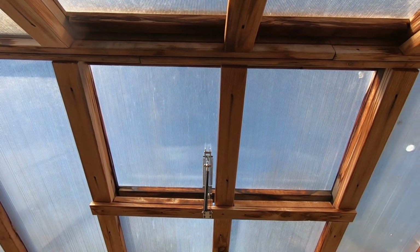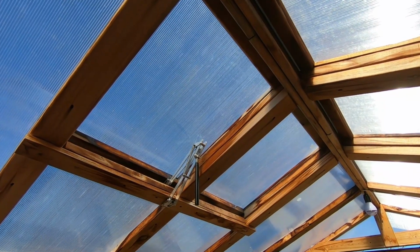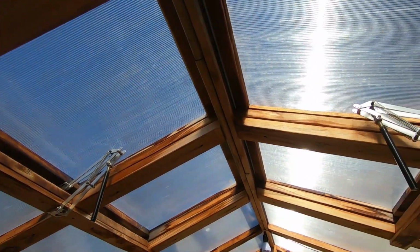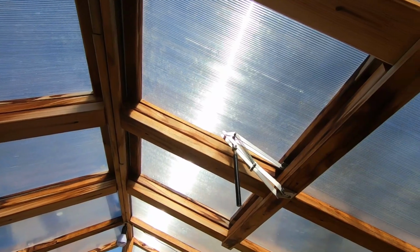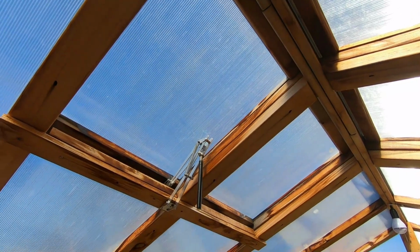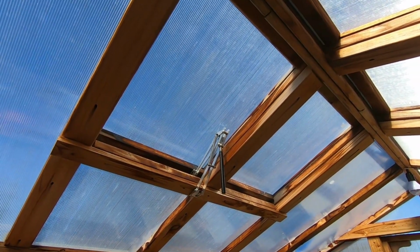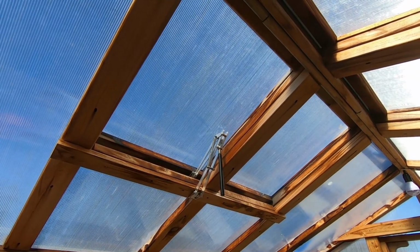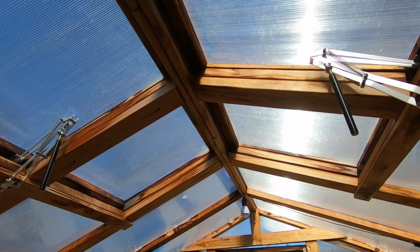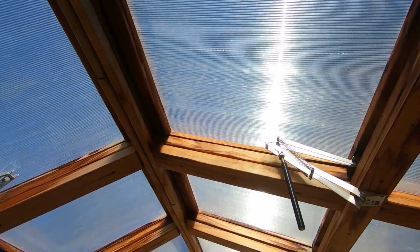I mentioned a while ago about the louvers that automatically pop up. They will automatically open up to allow the hot air out. There's one on this side and another one on this side. And when the temperature decreases inside the greenhouse, like at night, the shutters will automatically close on their own. So it's a good feature to have. If you're not here, they will automatically open up and let the heat out and close at night all by themselves.